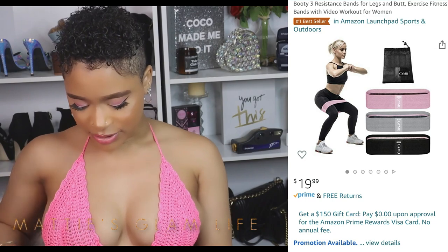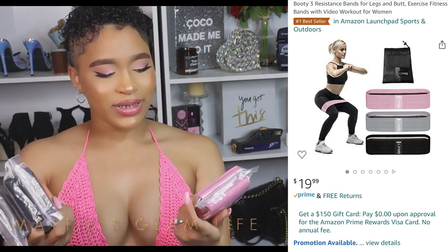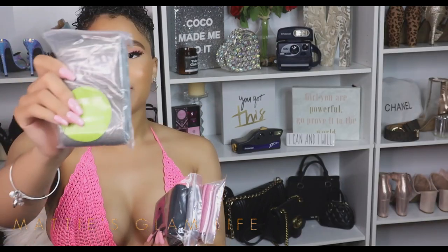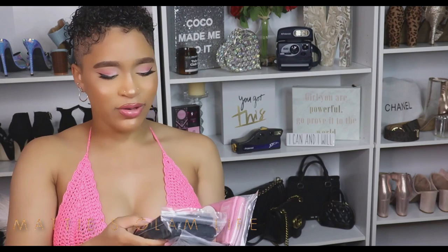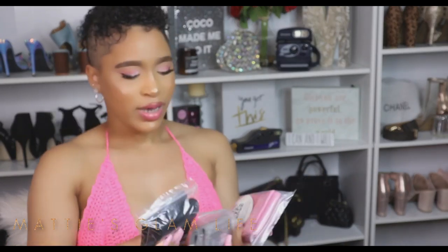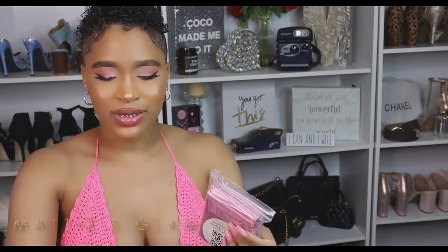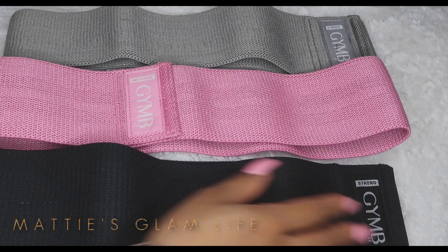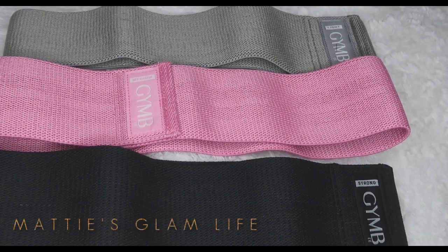But in here, you get 3 resistance bands. What you use these for is like for squats and different things like that. This one is light, so this is the weakest one of the bunch. And then you have strong, and then you have medium, which is the pink one. So let's open up the medium one because I want to see what this looks like and how wide they actually are.